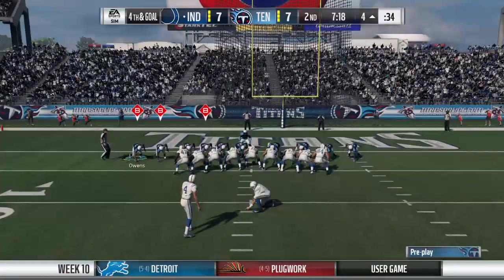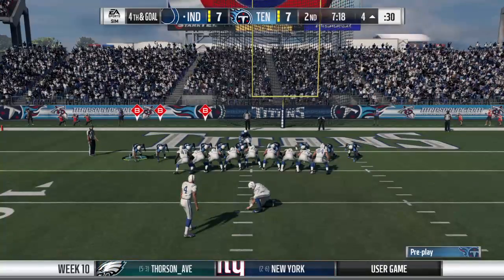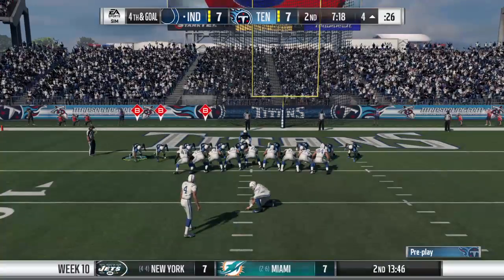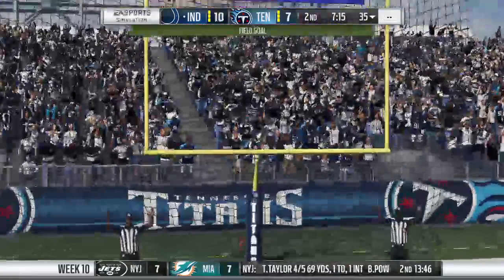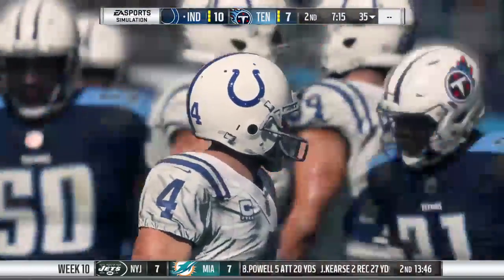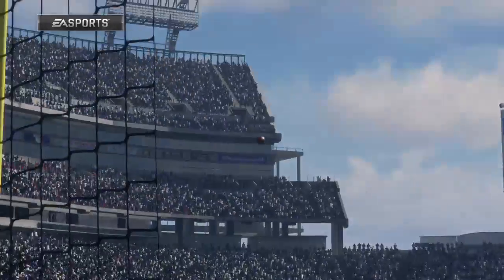They stood their ground, and now they'll likely force a field goal attempt. And Vinatieri's kick is good. And they take the lead here now at 10-7. So they get 3. They were hoping for 6. An unlucky number 13 play drive.